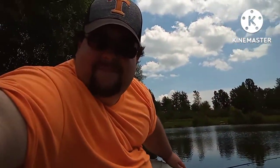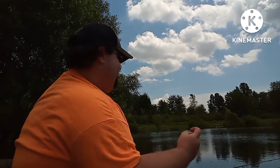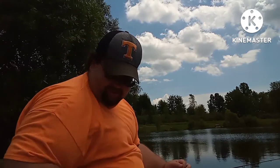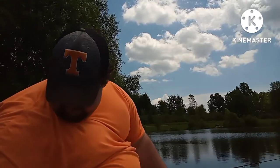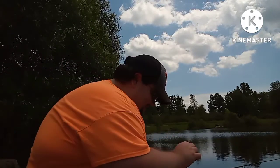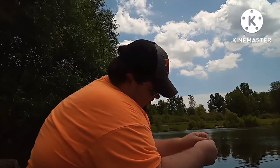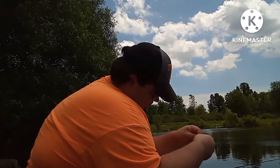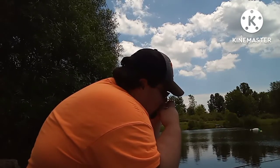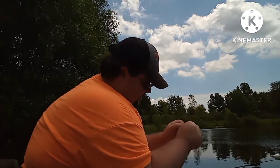But anyways, folks, I am going to take this circle hook off and just put on a regular small bait hook. I've got it.